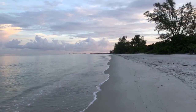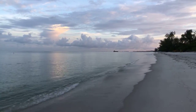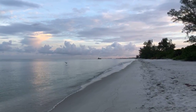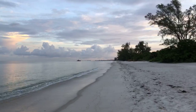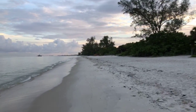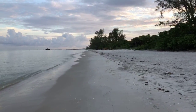Beautiful. Still got some of those early morning colors there in the sky. Look how calm that water is. Really, really flat out there. I want to take a quick little photo. Bear with me here. Okay, I'm back. Sorry about that. Let's walk up the beach, see if there are any new crawls last night. I think we had five yesterday, and out of those, I think four of them were confirmed.